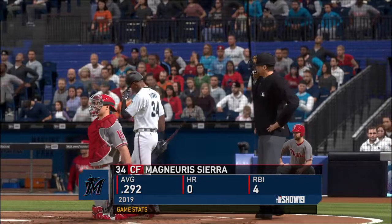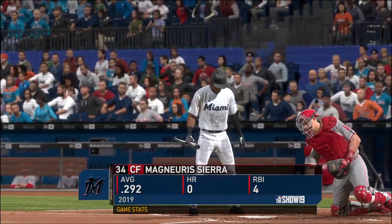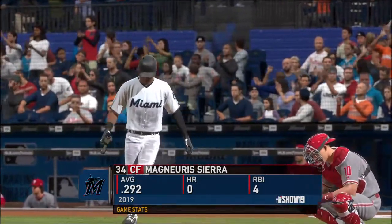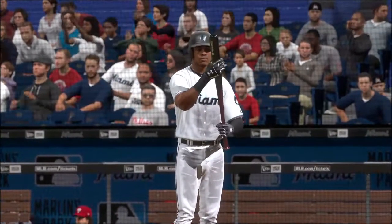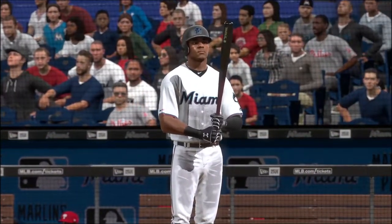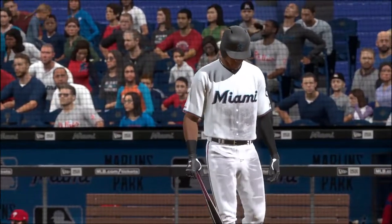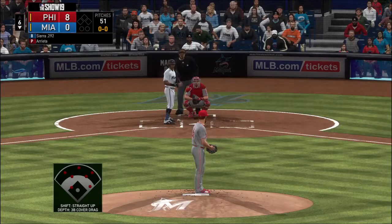Now batting, Magneuris Sierra will start things out in their half of the sixth as they look to shake things up here for a lineup that quite frankly has been non-existent today. No doubt about that, Matt. They've been completely overmatched to this point. One hit through 5 innings. I mean, what else can you say about the pitching they faced other than it's been fantastic? We'll see if that continues as we approach the later innings.